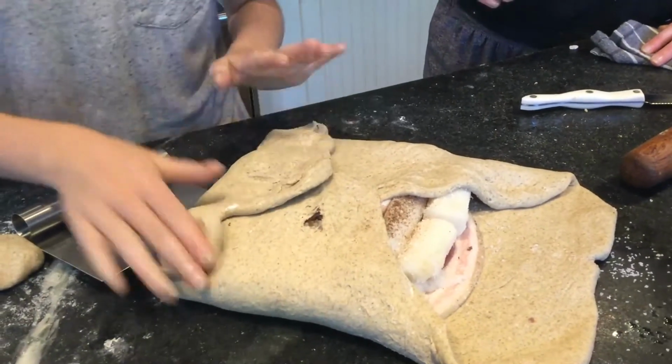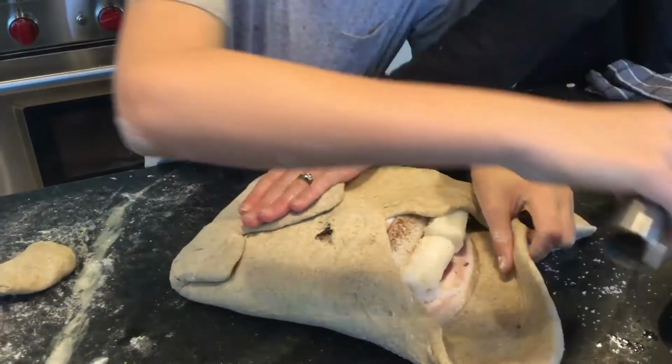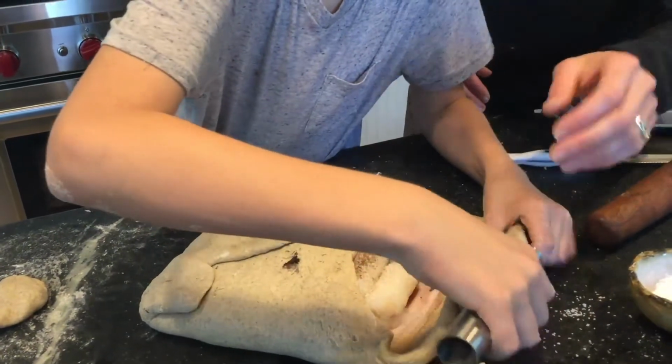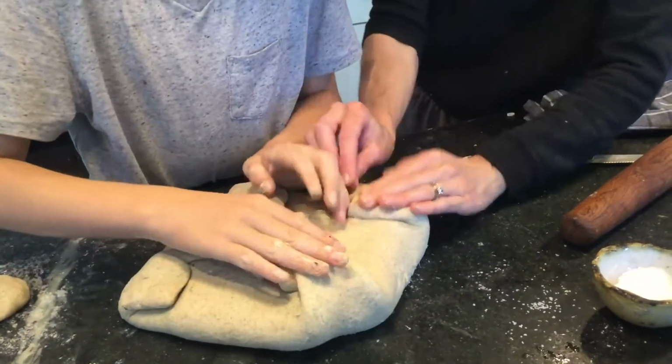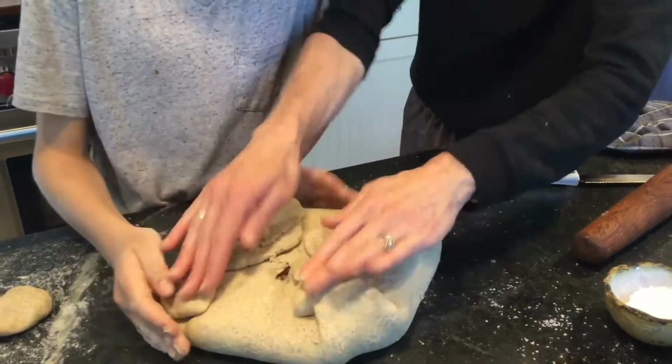This looks more like a square pie than a circle now. You can make it look like a circle if you want to. Yeah, it's okay. I can like it like this. Well, I guess we're also gonna fold these in, so I guess it will look like a circle. Okay.